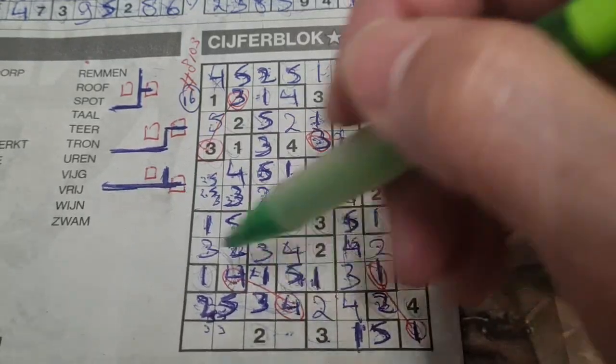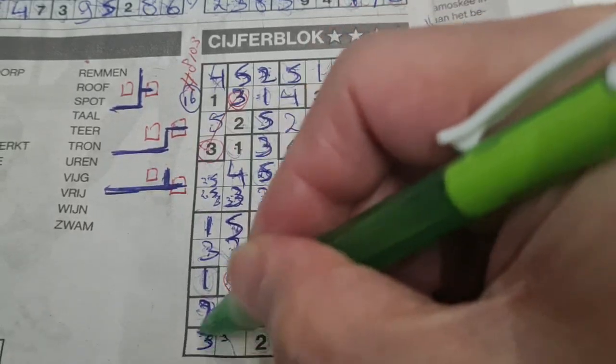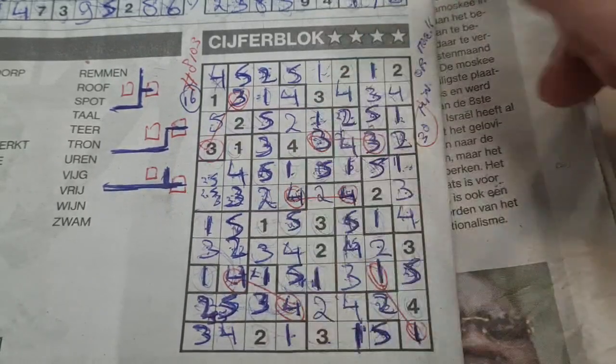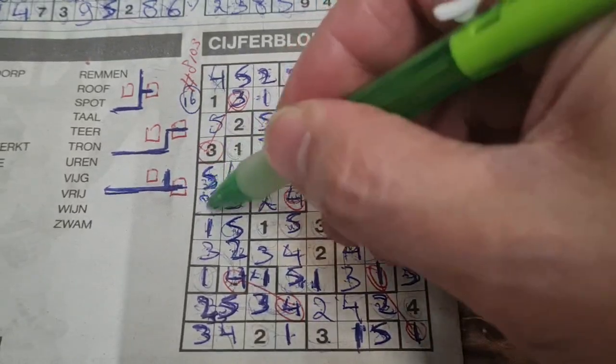Well, this box can be 4, so the 4 goes together with the 3 as a pair. 3 and a 4, 3 and a 4. We have a 3 there, no 3 there. 3 should be here, and a 4 goes there. So 1 is left in this quadrat box. Should be a 1. And the final 2 numbers, the 2 and the 5. We have a 5 now, so no 5 there. 5 should be here, and the 2 goes there.